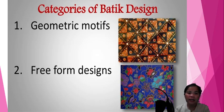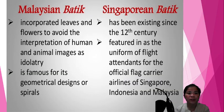There, they have different categories of batik design. This is the geometric motif and the free-form design. So Malaysian batik incorporates leaves and flowers to avoid the interpretation of human and animal images as idolatry. And it is famous for its geometrical design or spirals. In Singaporean batik, it has been existing since the 12th century, featured as the uniform of flight attendants for the official flag carrier airlines of Singapore, Indonesia, and Malaysia.